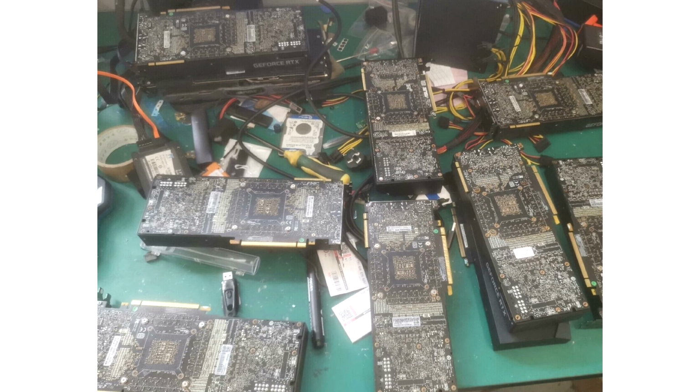Custom GPU upgrade and repair: in today's review, we're diving into the highly acclaimed 2080 Ti 22GB Turbo Edition graphics card, a powerhouse that's been making waves in the tech community. Let's explore the enhanced capabilities of this card.